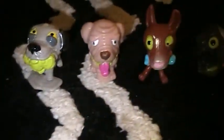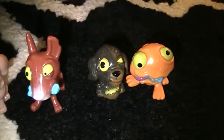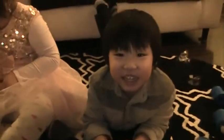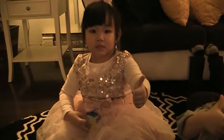It looks like we weren't lucky enough to find any poop, but maybe next time. So despite that, what do you guys think, Noah and Emma? What do you think of the toys? Thumbs up or thumbs down? Thumbs up from Noah. Emma gives it a thumbs up.